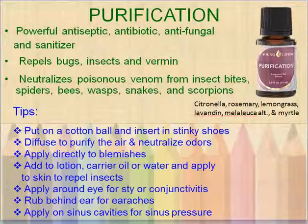Purification is another one of those oils that is a very powerful antiseptic. It has antibacterial and antifungal properties, and it's basically used like a sanitizer. It has citronella, lemongrass, tea tree oil, myrtle, rosemary. We use this to repel bugs. We also, personally in our home, have made a bug spray with it. So I use about 2 to 4 ounces of water in a little plastic spray bottle. I put 5 to 10 drops of purification and a drop of peppermint, and I use that as a bug spray.